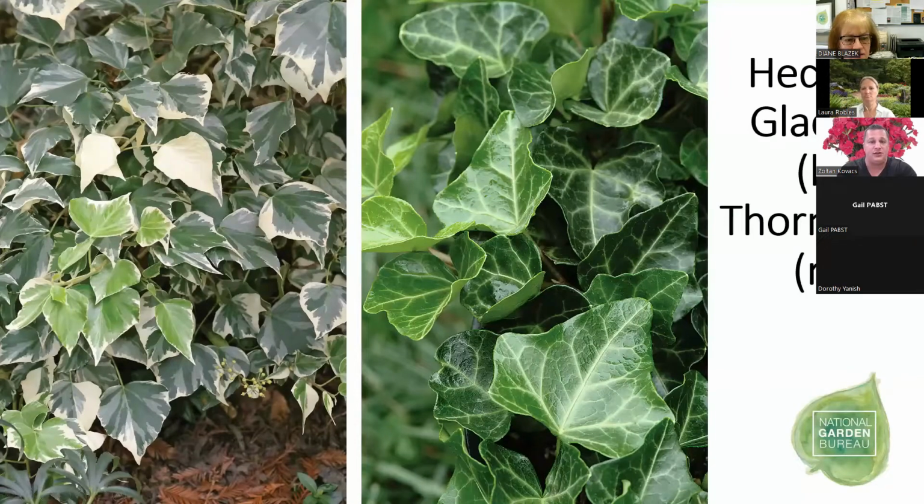Then we have Glacier and Thorndale, more of a variegated one, variegated types, and some of them has more veining. So these are larger leaf ivies. These are a little bit slower on the ground, so these are not as aggressive. As more variegation, the foliage has basically the plant slows down because less green in the foliage. So these are very attractive also as a shade ground cover. It really brightens up the shade, and I just love them for large areas because you can cover a large area and make it very attractive very quick.